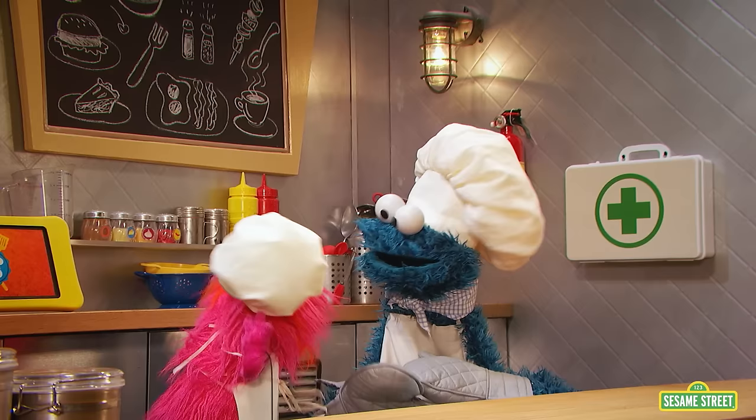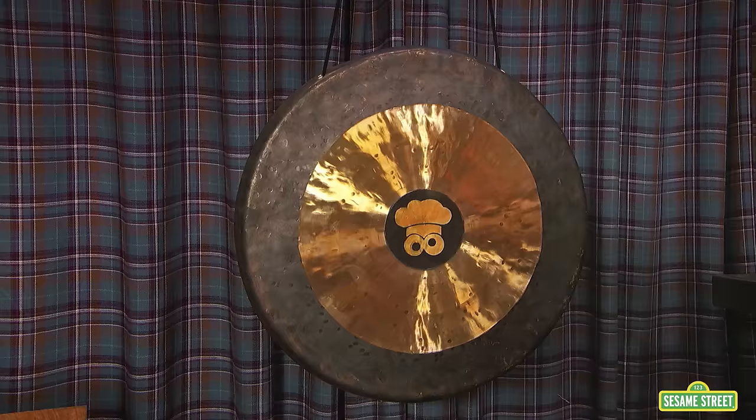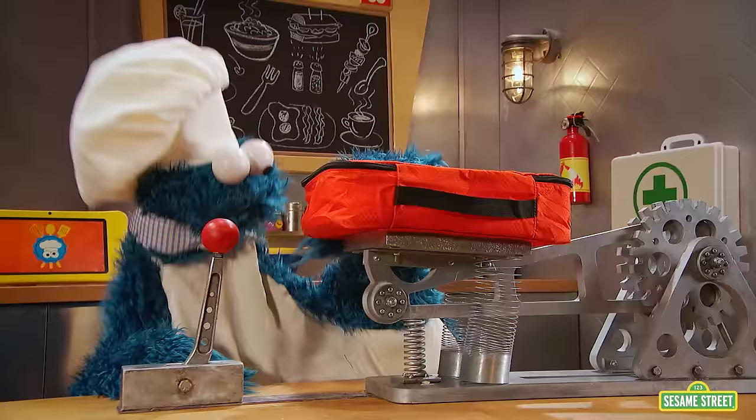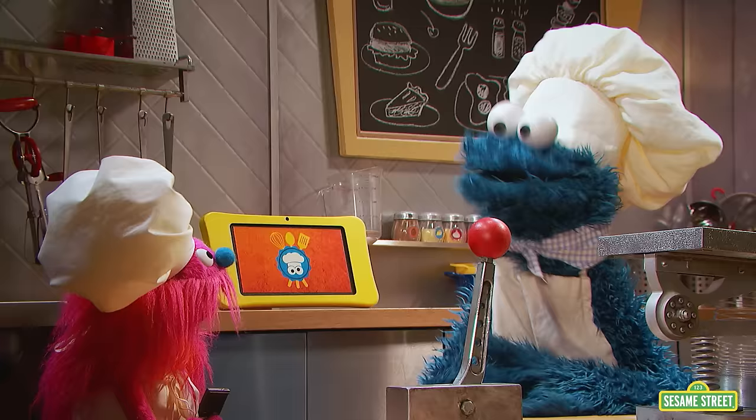Patty cake, patty cake, baker man. Oh, s'mores done cooking. Oh, boy, oh, boy, oh, boy. It's ready. Order up. See you, s'mores. Me miss you already. Oh, Cookie. I got this nice for you. Oh, boy, thank you, Gonger.